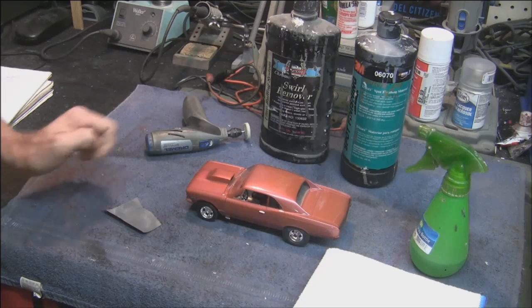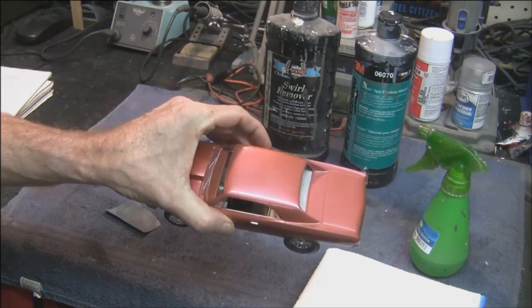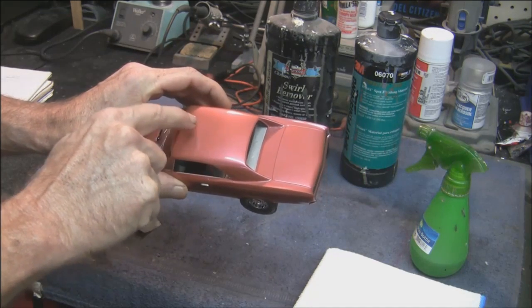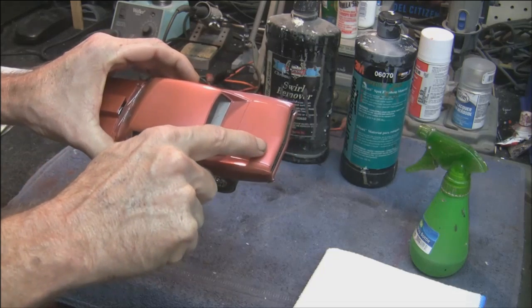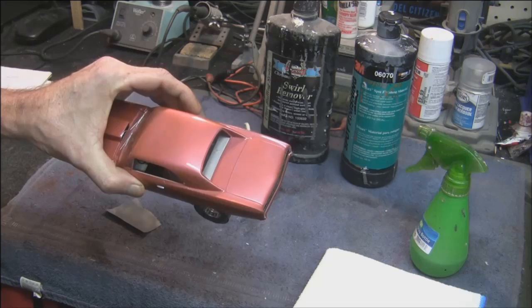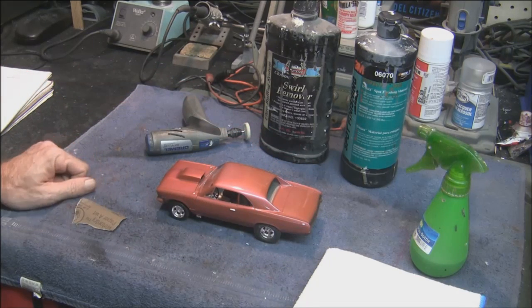Now, what we've got on this one is everything looks really good on the model, but up here on the roof, and I'm not sure if this camera will pick it up, there's three or four small little blemishes on the top of the roof where we got a little bit of dust, where something settled on the top of it. And we've got one right here on the back of the deck lid that you can see that's really kind of small, but if you're seeking perfection in your paint job, you want to go back and fix all that. It's unavoidable. No matter how clean of an area you have, you're going to almost all the time get a few little specks of dust in your finish.